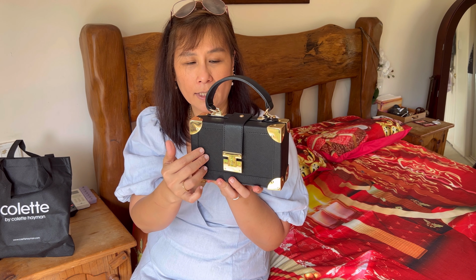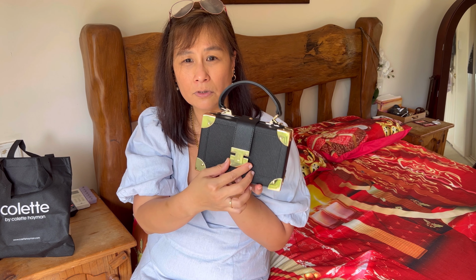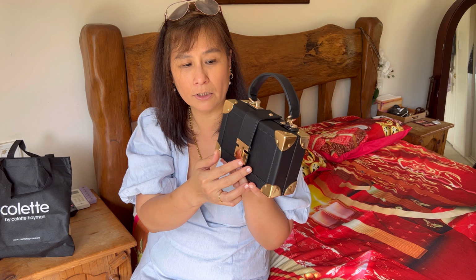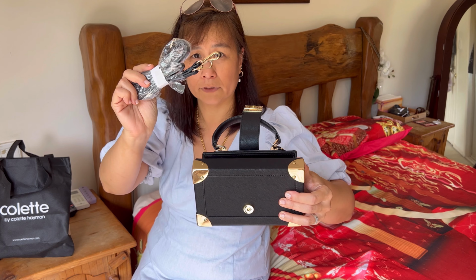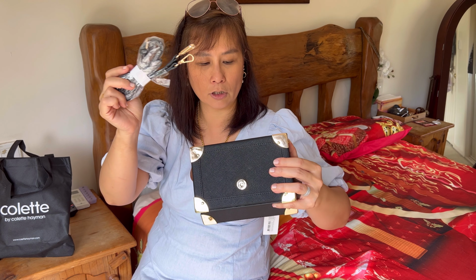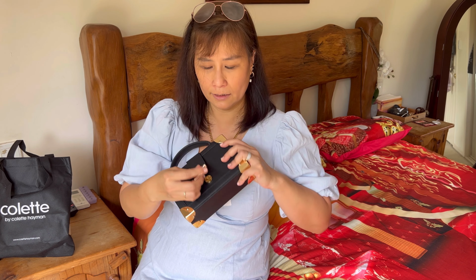I used to have this one in a different color, but I stopped using it. I actually ended up giving it to the op shop because it doesn't fit my phone. It also comes with straps, so you can wear it crossbody. I was gonna wear it today, but decided not to. It's a little bit too dressy.